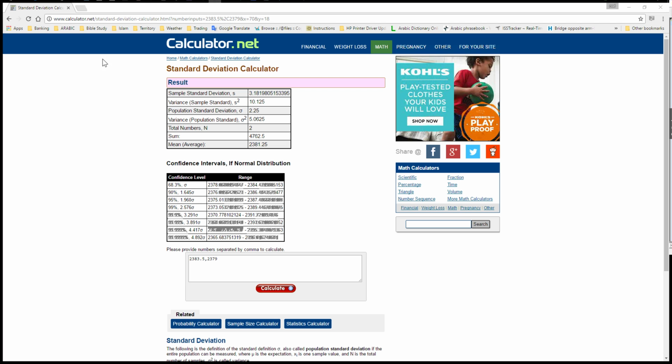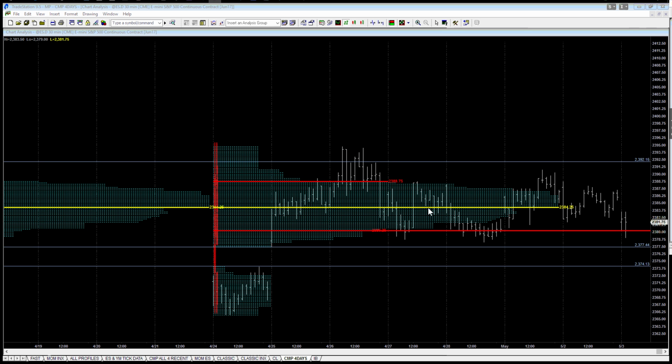So what we do is we come over here to this particular web page that gives us a standard deviation calculation. All right, we plug in our high and our low thus far. Our high was 2383.50, low of 2379. If that is the actual IB calculation, then we can add 2¼ points, the population standard deviation, to these numbers. That would take us down 2¼ points to 2376.75. And 2376.75 would put us into the area of correction, the area of repair, down here, which is exactly where we need to go.